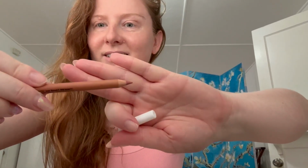Hey, doing a quick review for Jones Road, the lip pencil in color nude pink. Here it is up close. Nice neutral color for every day. I'm going to go ahead and fill in here.